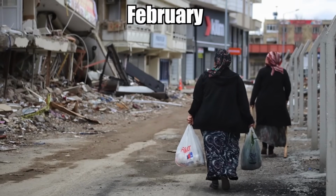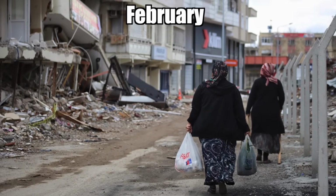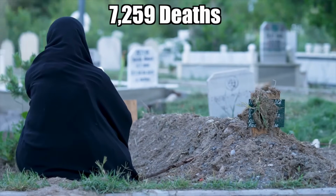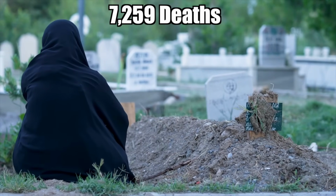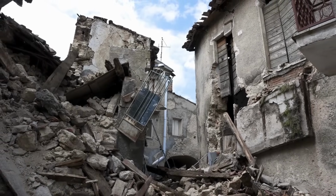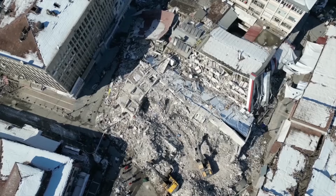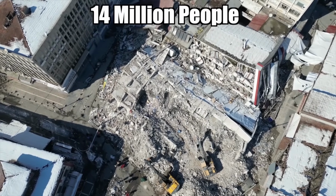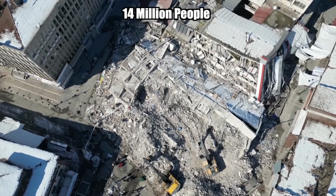By the end of February, the death toll in Turkey climbed to roughly 46,000. There were also a reported 7,259 deaths in Syria. Not only did the earthquake kill people, but it also injured thousands more, and made an unprecedented number of people homeless. 14 million people were affected by the quake in some way.